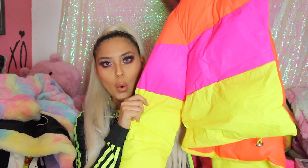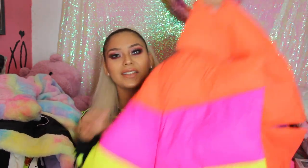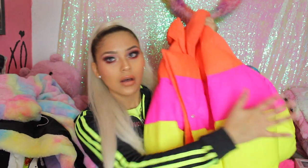All right, so I got this in today. It literally came in like one day. This is from Akira. Akira has really nice stuff. Most of my Filas are from there, like my sneakers. Guys, look at this. I know my boyfriend's gonna love this when he sees it on me. It's a puffer coat and it's neon pink, neon orange, and neon yellow. It's not really neon yellow, it's more like a bright yellow.